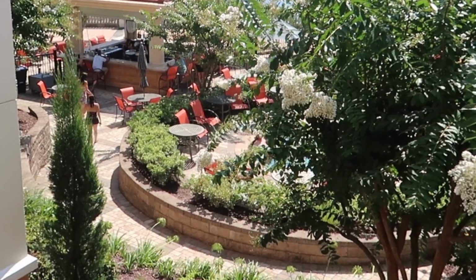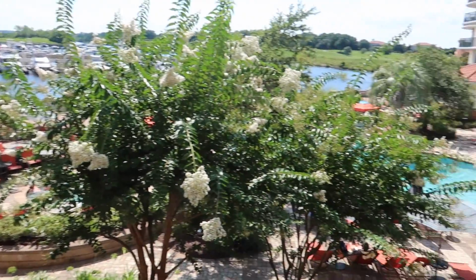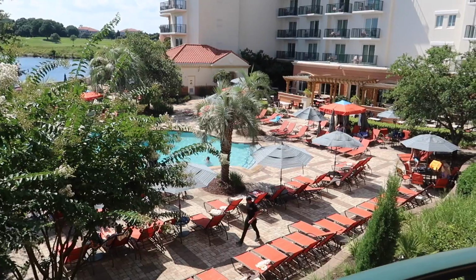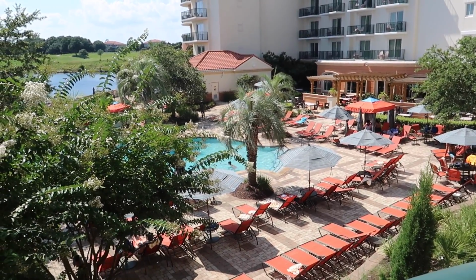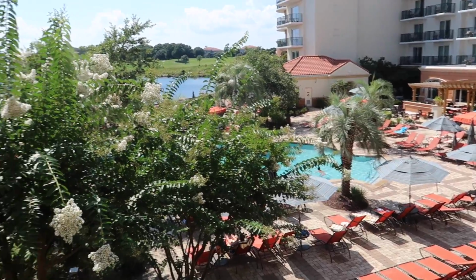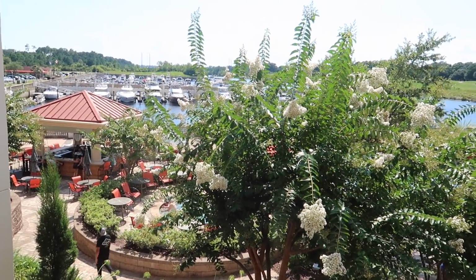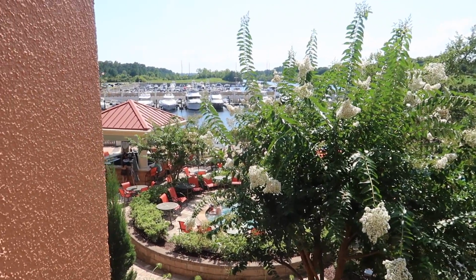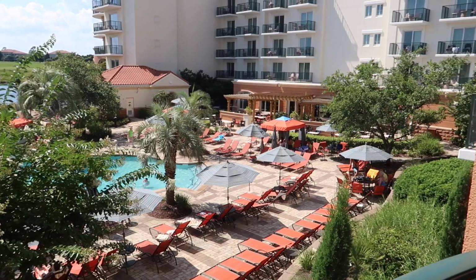There's the bar right down there, if you're wondering. Get yourself some drinks. Here's one of two pools. There is an indoor pool as well. There's also a gymnasium, multiple restaurants, access to the marina. We'll go over all the amenities, all the features of this hotel, probably in a different video. But for this video, I just want to show you the room and the features within.